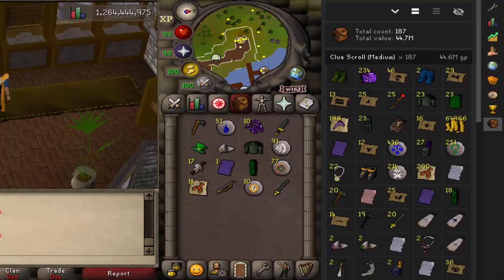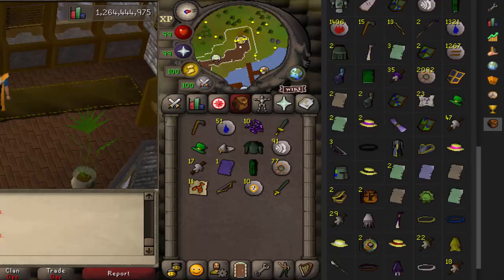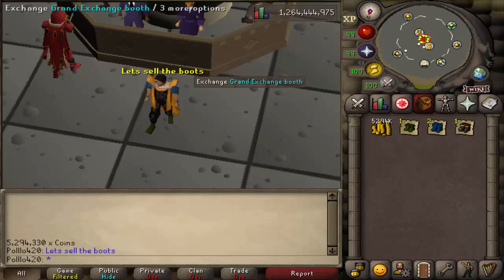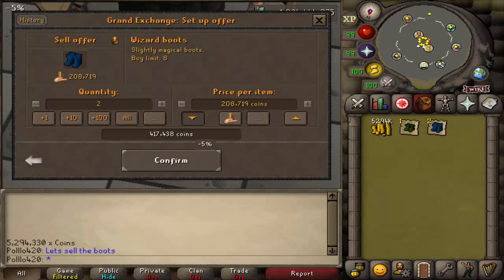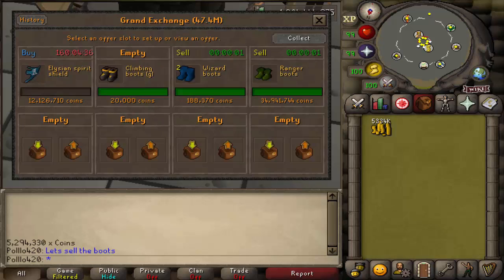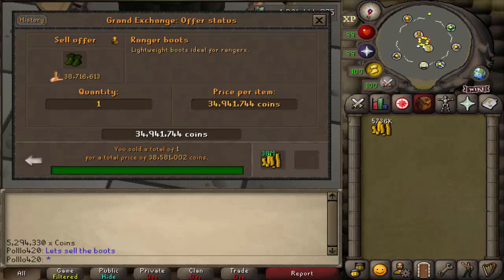Looks like 187 med clues has made us 44.7 million GP, 38.7 of that just coming from the Ranger boots alone. So even if we wouldn't have gotten those Ranger boots, we still would have made a guaranteed profit, and 11 master clues were obtained as well. After selling all the normal clue scroll loot, it looks like 5.3 mil was made. The climbing boots G were not selling for just less than 40k. Wizard boots about 200k a piece, and the Ranger boots a nice little 38 mil bonus.